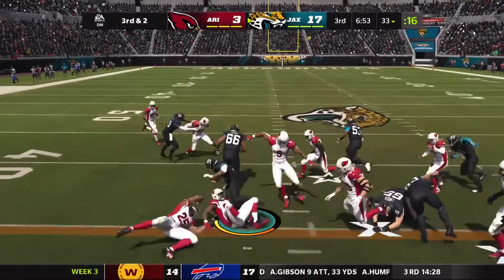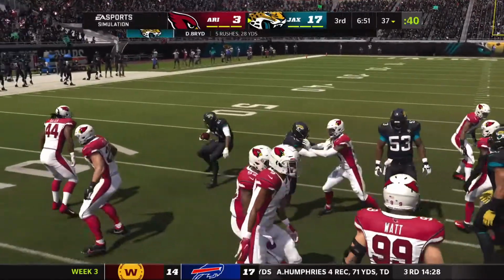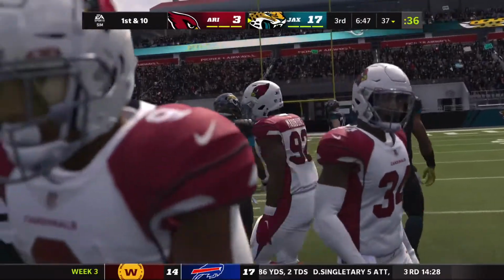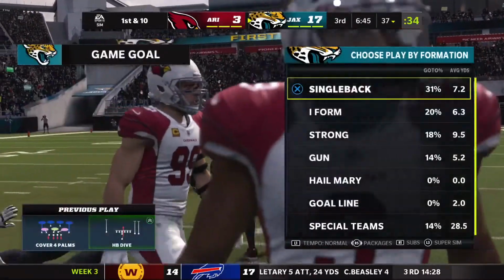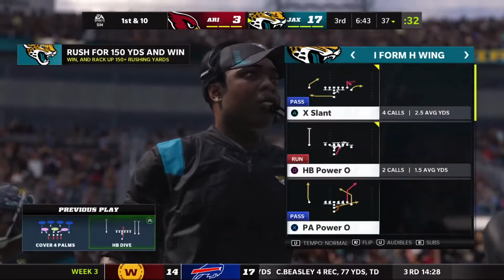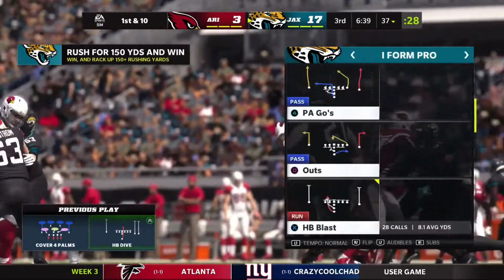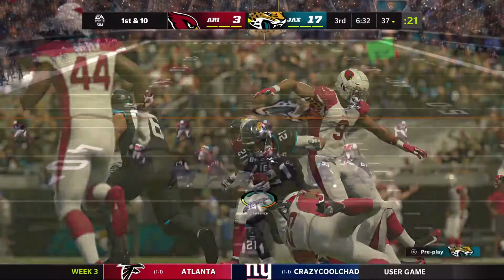Now a handoff here to his running back. And he will have a 1st down as they get him to the ground at the 37. Give him the 3rd down conversion, 5 yards on the play. In the first half, he was held in check on the ground, but despite that lack of production, they still have the lead. And they've got to feel fortunate about that.